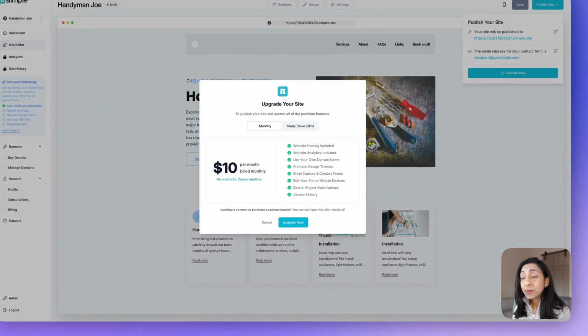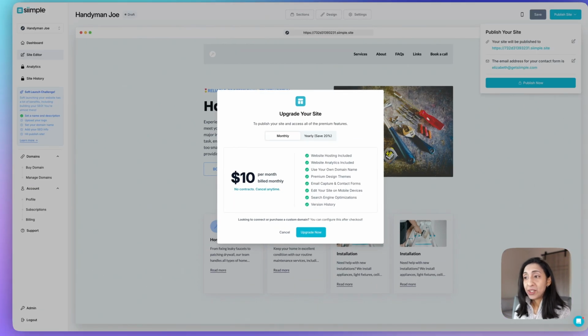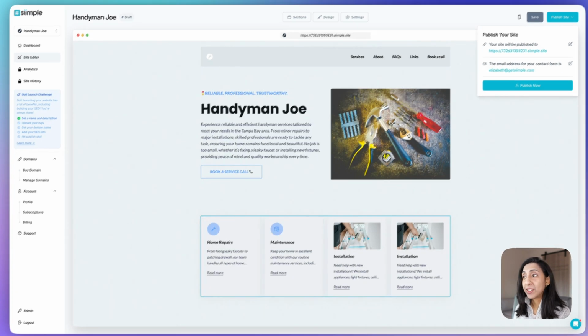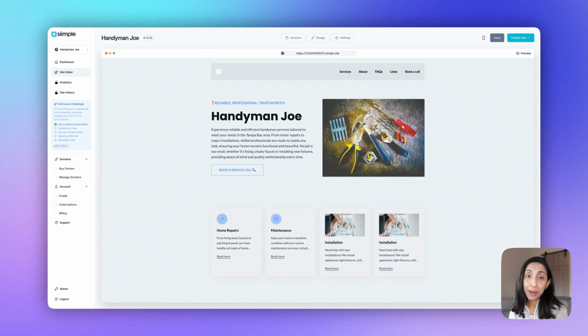And when you get there, that's the only time that you have to start paying for your subscription, when you're ready to go live. Every single thing here is just $10 a month, and you save 20% if you pay for the year up front. And that's what most users like to do. And that's it. That is how easy it is to make a handyman website.